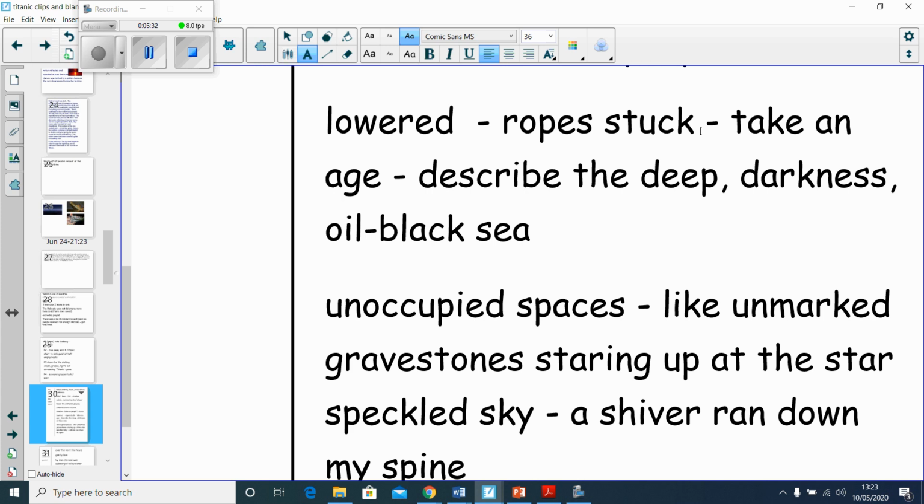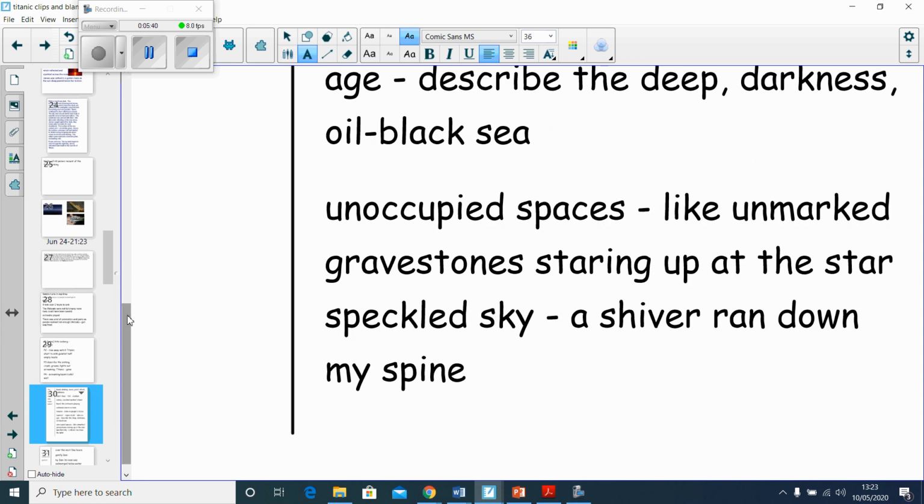Describe the deep darkness, the oil black sea, so we can get some description into this bit. Once you're on the sea in your lifeboat, you might bring to the reader's attention the unoccupied spaces, the empty spaces that could have been filled with other passengers. And here I've put they're like unmarked gravestones staring up at the star-speckled sky. And then ending the paragraph, maybe a shiver ran down your spine.